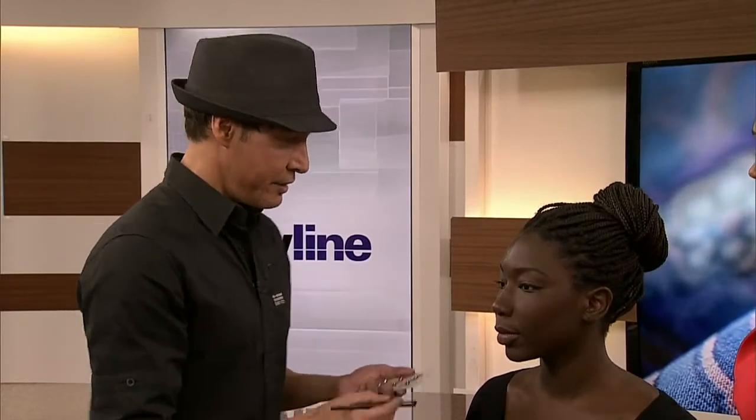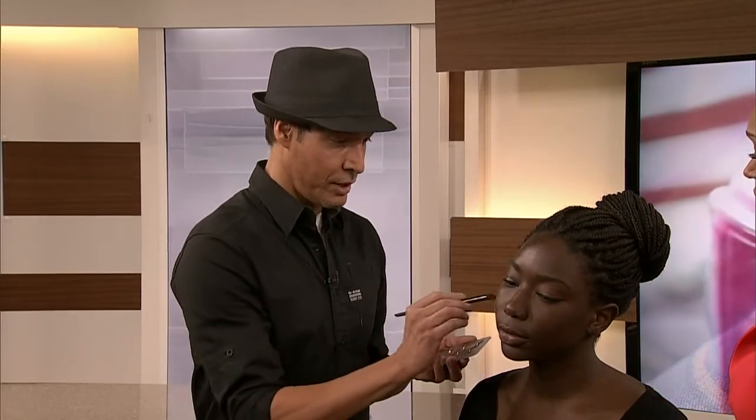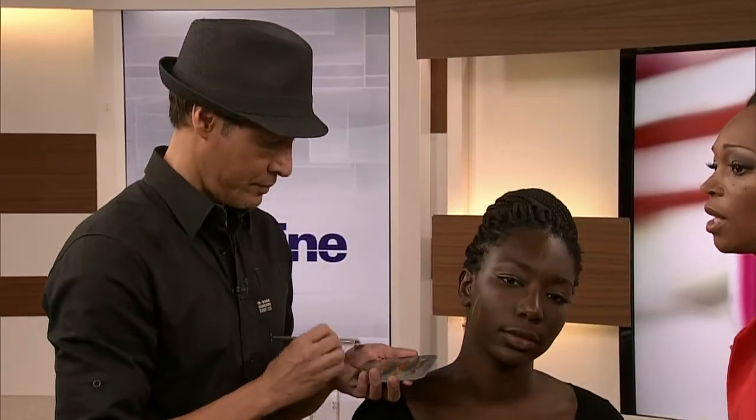Okay, do you have a palette you want to show? I do. I'm going to show you three different shades. We're going to jump into color matching. The best way to choose the right color or shade is to test it on this area of the face. I'm going to use a little brush, and I'm just going to turn you around a little bit so you can see.